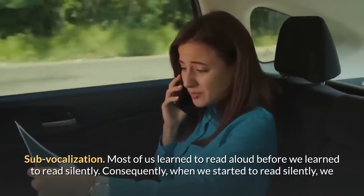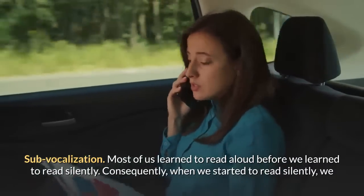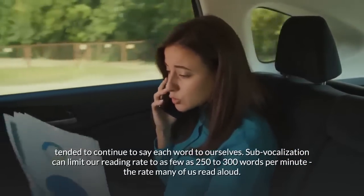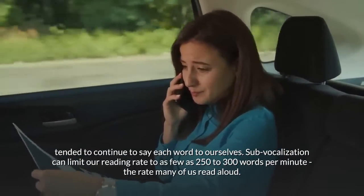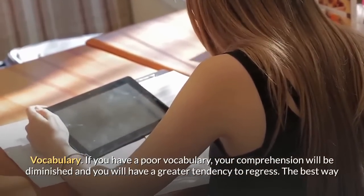Sub-vocalization. Most of us learn to read aloud before we learn to read silently. Consequently, when we started to read silently, we tended to continue to say each word to ourselves. Sub-vocalization can limit our reading rate to as few as 250 to 300 words per minute, the rate many of us read aloud.